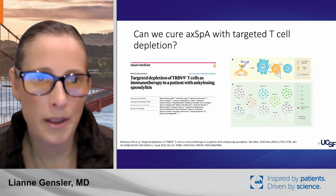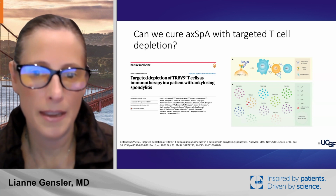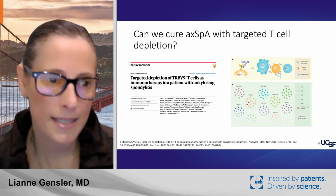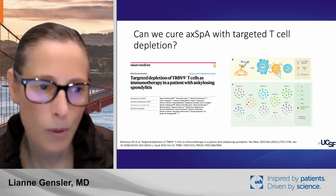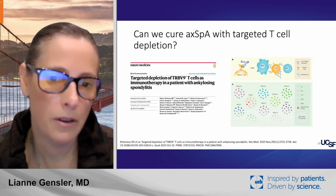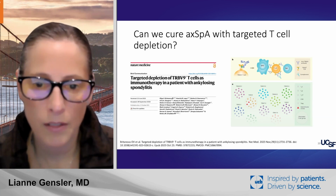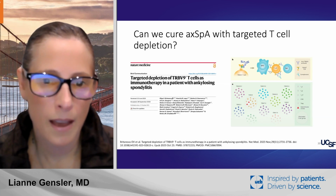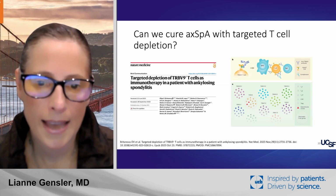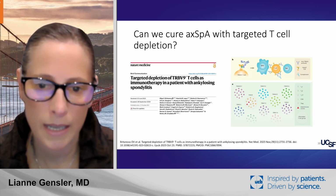I want to end with, can we cure axial spondyloarthritis by getting rid of the pathogenic T cell that maybe exists? And so this is just a single case report out of Russia where they, of course, we know in the last couple of years that there's this specific CD8 positive T cell that's been identified. And so this group took a patient with radiographic axial spondyloarthritis and depleted this specific T cell with an antibody.